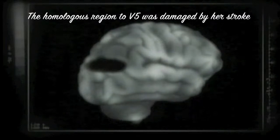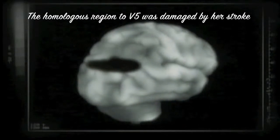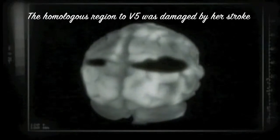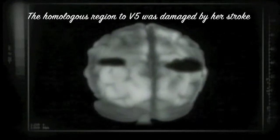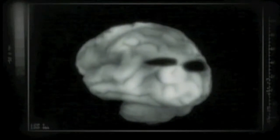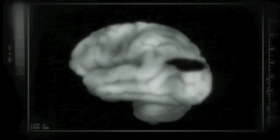Gisela Leopold's stroke damaged a small area at the back of her brain. What makes her unique is that the damage was precise and also symmetrical. This accident of chance proves that when damaged, particular brain regions can selectively prevent the processing of movement.